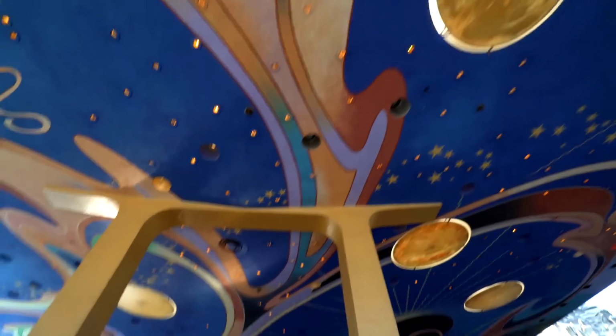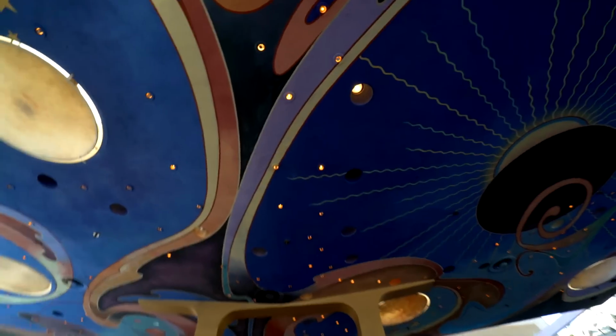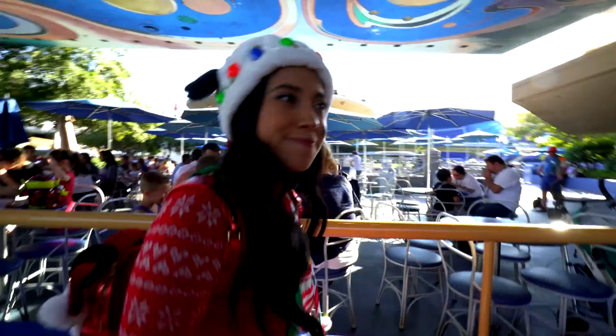I don't know why. I just love the way this roof looks, especially at night when you see the LEDs come on. Well, not LEDs. They're just regular lights, but they shine through and look really cool.